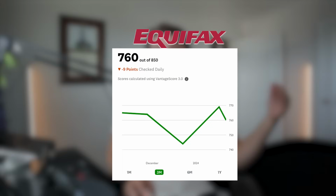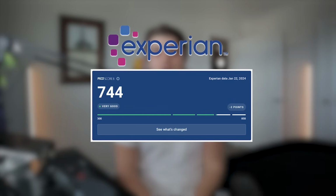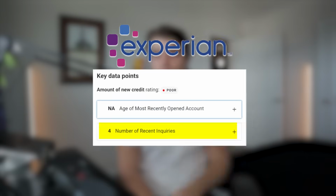The same story applies to Equifax here, but my credit score with them is a 760, which again was a drop of 9 points. And in a similar fashion to my TransUnion report, my hard inquiry stayed the same at just 1. Now with Experian, on the other hand, my credit score dropped by 10 points to 744, and my hard inquiries on my Experian report jumped up to 4 instead of what they were before at 2. So that means that we know that Chase and Wells Fargo both pulled from Experian in order to get me approved for their cards. And that's why we're going to see a bigger impact on this report compared to the other 2.